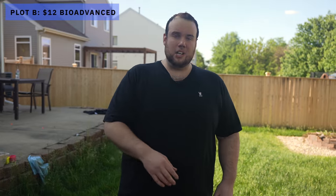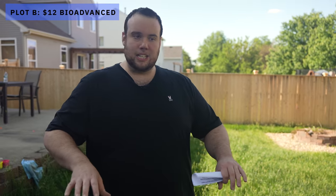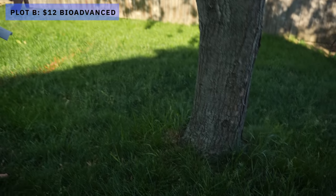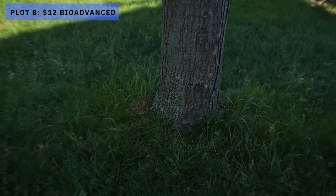So when it comes to broadleaf weeds, the Bioadvanced did a decent job putting a dent in it. But I'm taking a look around here at plot B and I don't see any damage to any grassy weeds. So if you take a look around the base of this tree right here, you can see there's a bunch of grassy weeds surrounding it. And I made sure to spray those really good with the Bioadvanced. But I don't see any damage done to it.